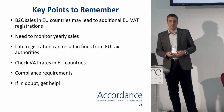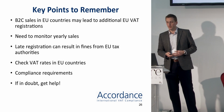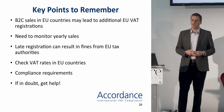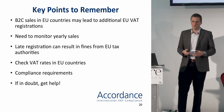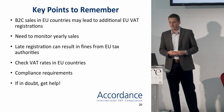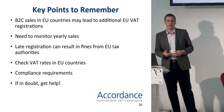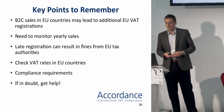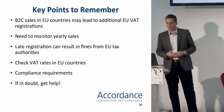If you do breach, but you don't notify the tax authorities in time, and believe me, it happens quite a lot, sometimes businesses keep on trading for several years without even realizing they've got a requirement to register. Tax authorities will look to impose penalties and fines and interest, as well as any VAT that's due as well. So it's really important to monitor those levels of sales.